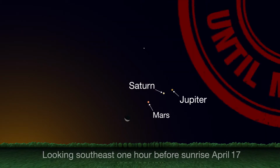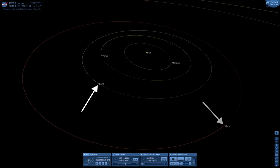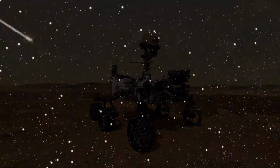The three planets won't appear close together in the sky again for a couple of years, so catch them now if you can. And Earth is currently catching up to Mars in its orbit as the two planets come into the right position for the launch of NASA's Mars 2020 mission and its newly named Perseverance rover.